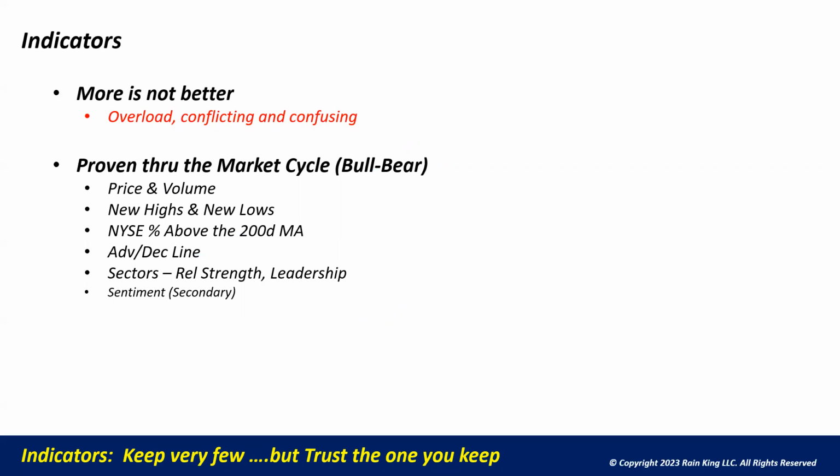My advice is you need to find a series of indicators that has been proven through the market cycle, a bull-bear cycle. And it's okay to have a few. Keep it small, but make sure you trust the ones you keep.